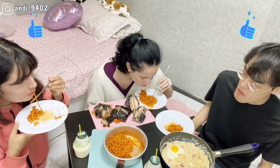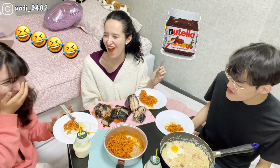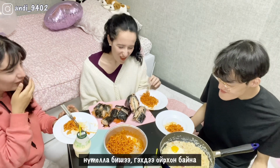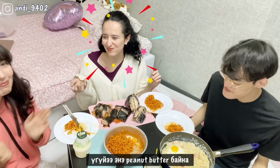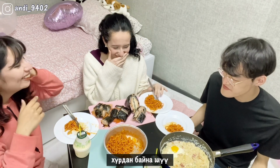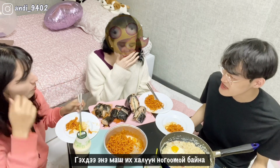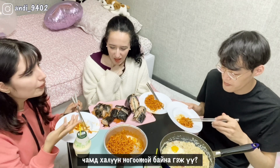Oh. This has Nutella. Nutella. It doesn't look brown. This looks like something. But you're close. No, it's peanut butter. Oh my god. That was so fast. I feel like it's gonna take longer. But I smell everything. And it's always spicy. It smells. Yeah, it smells.